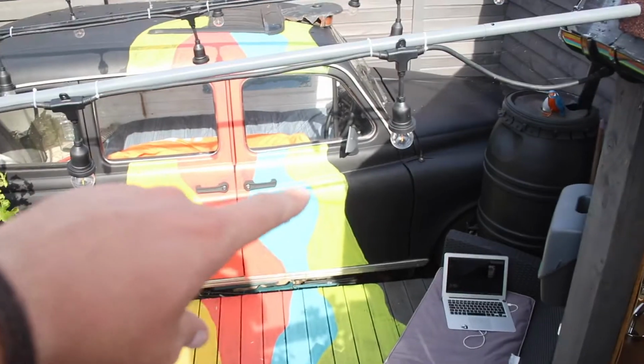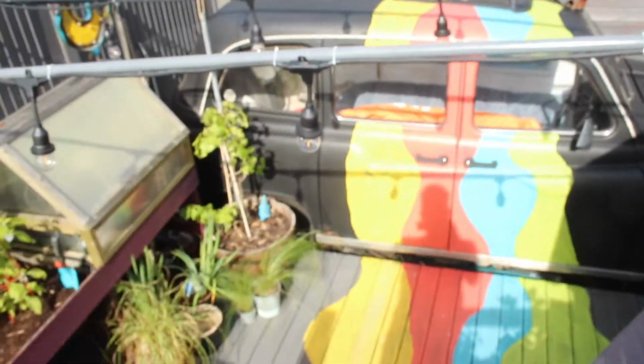So we've got a taxi down there, which we've painted up in black chalkboard paint. Bit of colour running through the middle. Then we've got our growing area going all the way round here. And these, awesome. Let's come down these steps.